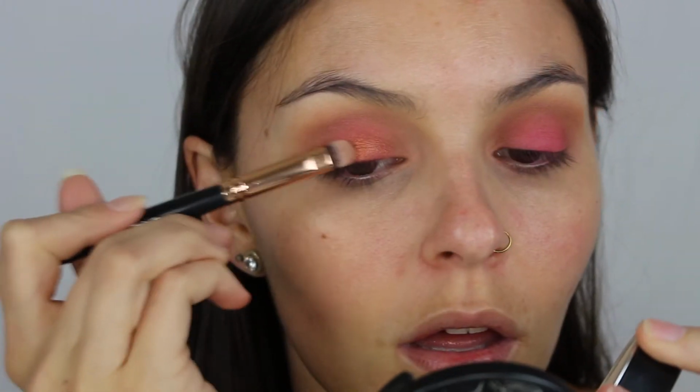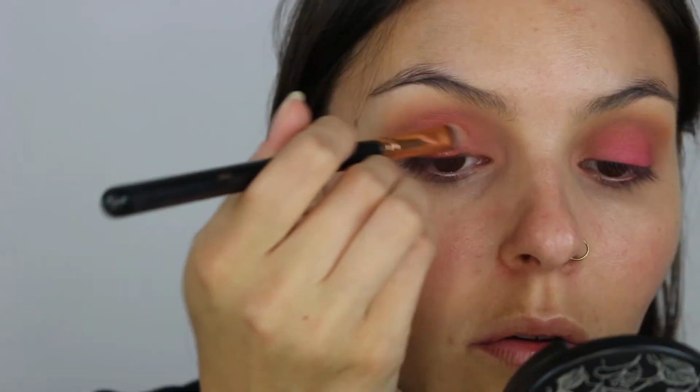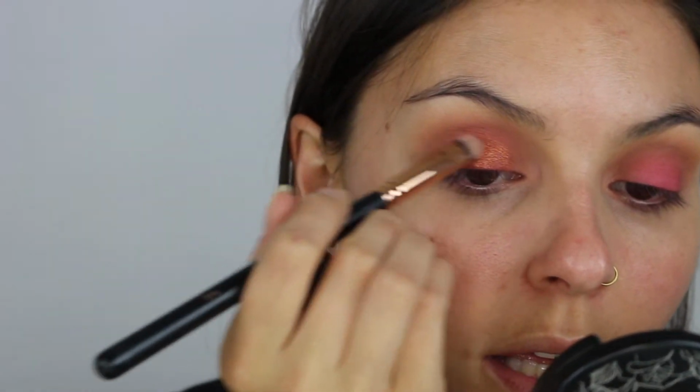How about that? Taking my R42 from Morphe, I'm gonna spray it with my setting spray. Ooh, that's nice. Ooh, yes. Ooh, yes. Yeah. I think this is the best shadow in the whole palette. Just being honest, guys. I like it.